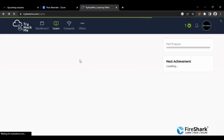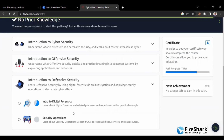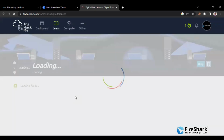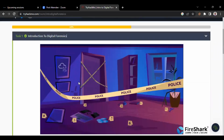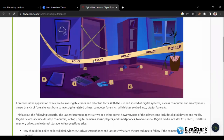So the next path is introduction to defensive security. Okay, so we'll move into introduction to digital forensics. Let it open. We'll see the introduction part. In this introduction part, digital forensics involves the investigation, analysis, and recovery of digital information from electronic devices and computer networks. This involves collecting, analyzing, and preserving digital evidences.